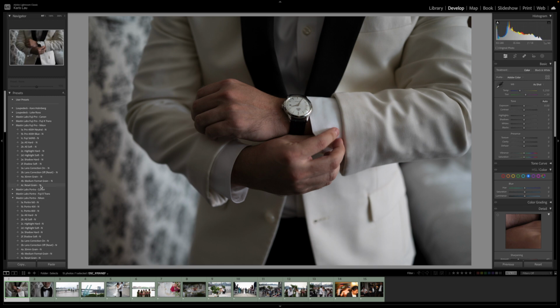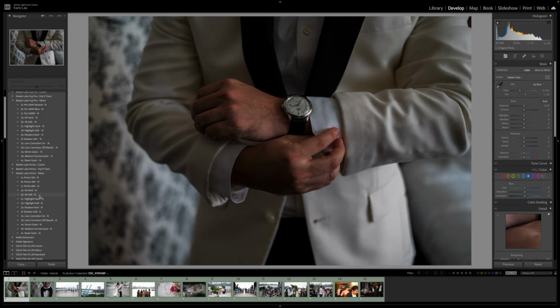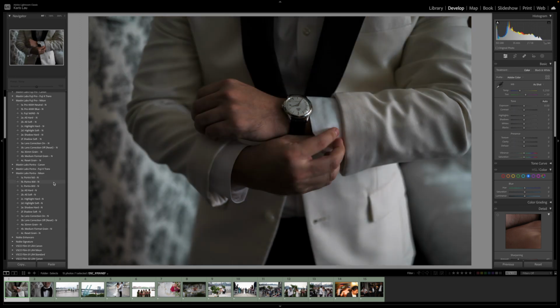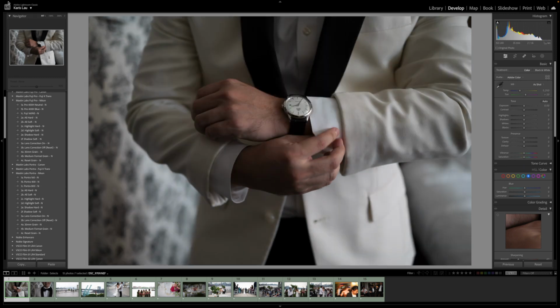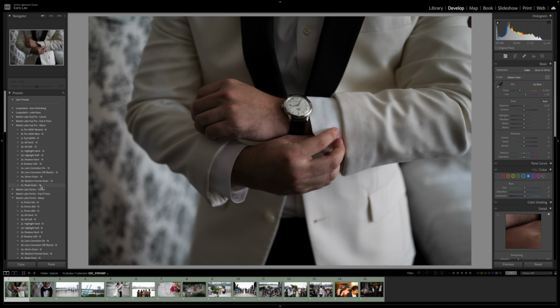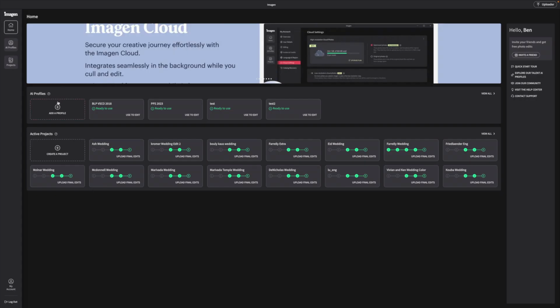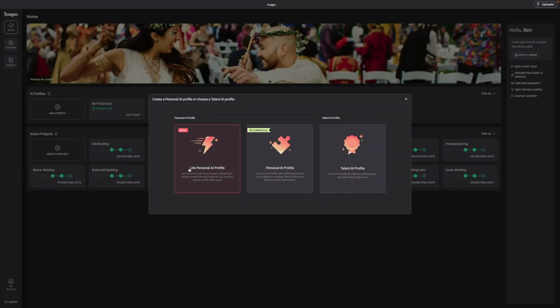Okay. But in any case, the preset that I've been using for the last 12, 13 years has been a Portra 800 based type of preset. Okay. And you can get that anywhere out there. So for this example, we're going to use one from Maston Labs for the Nikon system, which is the base of the profile that I currently use. We're just going to import 15 or so images and see what the system does. The first thing that you want to do is go into the dashboard and click Add a Profile. And what you're going to see is an option that says Lite Personal AI Profile.